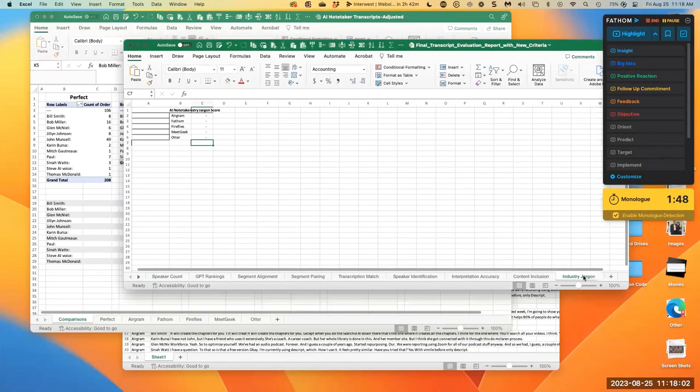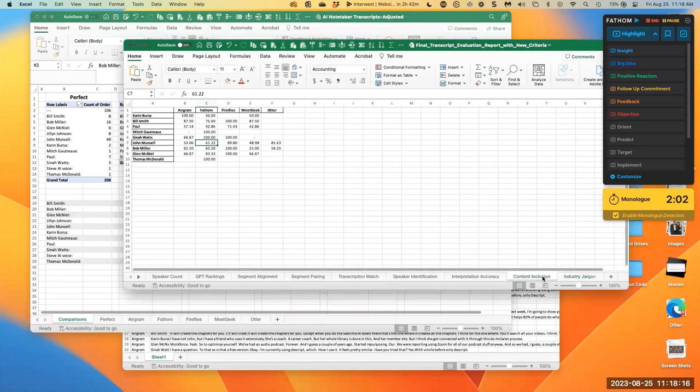The other thing that I've noticed is that none of them did a particularly good job at recognizing keywords like ChatGPT, in industry jargon, which was one of the paces that I put it through. GPT just freaked out on that. Every single time it totally freaked out. It couldn't understand that. I even gave it the words to look for, and it couldn't do that. So that was frustrating. The content inclusion part, Fathom will just have total gaps in what it translates, which is frustrating.